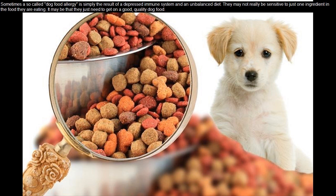2. Sometimes a so-called dog food allergy is simply the result of a depressed immune system and an unbalanced diet. They may not really be sensitive to just one ingredient in the food they are eating. It may be that they just need to get on a good, quality dog food.